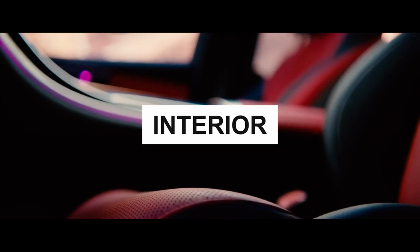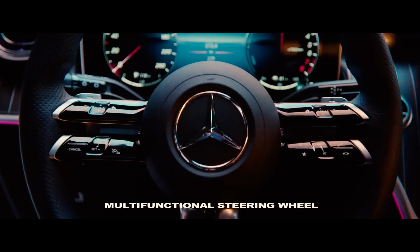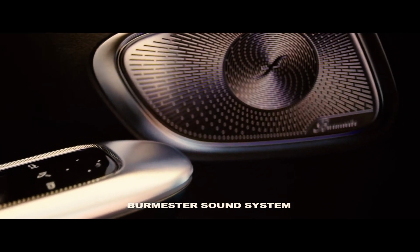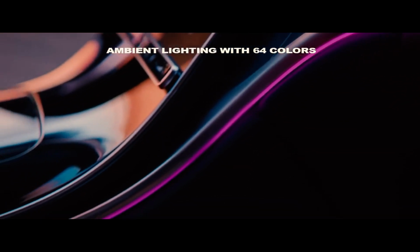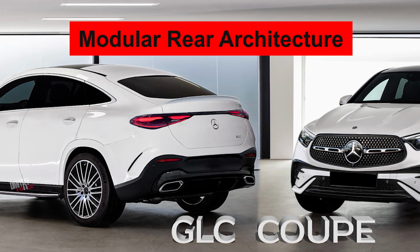The interior will be the same as the new GLC with a portrait touchscreen and digital dashboard. And of course ambient lighting. The new GLC Coupe will be built on the new MRA platform.